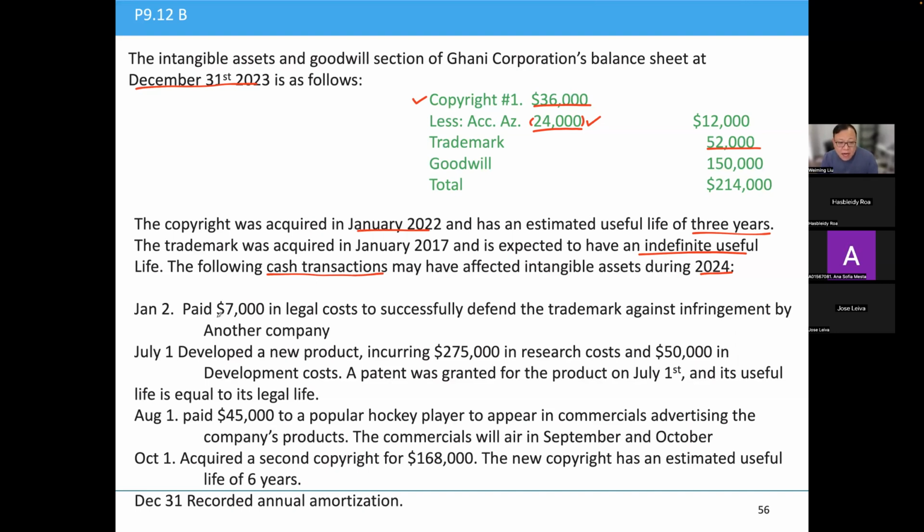On January 2nd, the company paid $7,000 in legal costs to successfully defend the trademark against infringement by another company. If another company used your trademark, your logo, your pictures on their product, so they make some money, that's called trademark infringement. To defend your position, you hire a lawyer to file a legal suit against the other company. So the question is, do you think this $7,000 will increase the value of the trademark, or is it purely a legal expense? Is the 7,000 a capital expenditure that will increase the value of the trademark, or is it just a legal cost? What do you think?